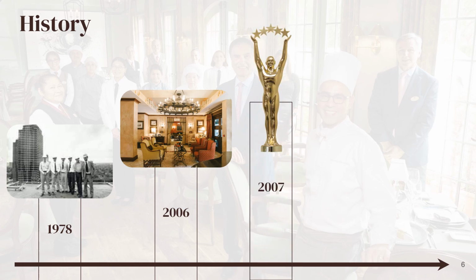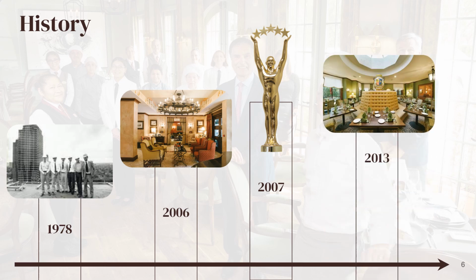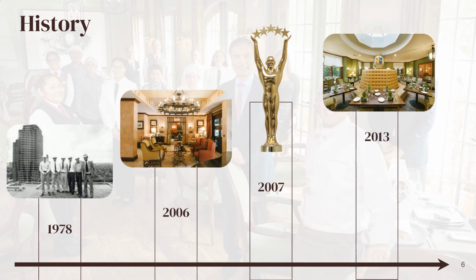In 2007, they were awarded the audience winner of Luxury Hotels, which was a milestone for its luxury customer experience and Italian-style hospitality. In 2013, the Condé Nast Reader's Choice listed the hotel as one of the top 15 hotels in Texas. They currently hold a 4-star Forbes rating and are a member of the Leading Hotels of the World organization.